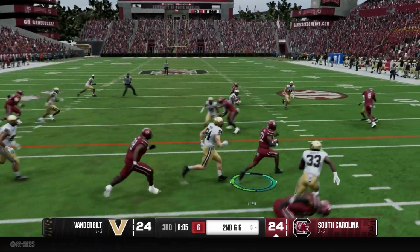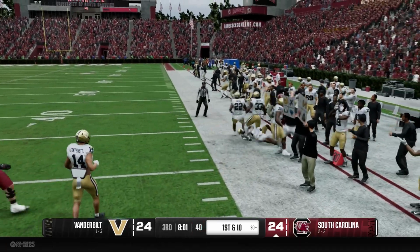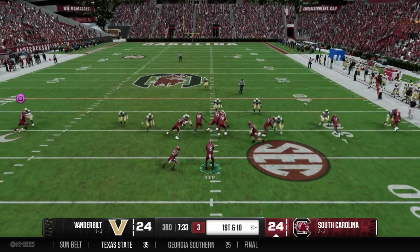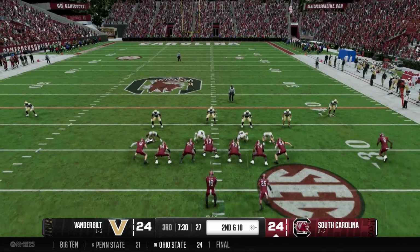2nd and 6, Howell this time right side gets a crease. He's going to pick up a first down and a lot more. Gain of 25 for Howell. McReynolds not in the ball game. Not sure if he's dealing with a minor injury. We'll have to keep that up to date. As the next play, trying to hit Ayomanor, that is incomplete.